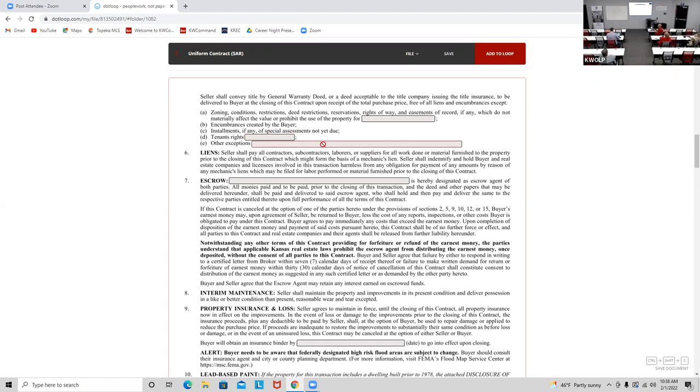And then any other exceptions is written on the title. So typically it's residential slash investment, NA or in place, and other exceptions is not known, unless you specifically know it's something.